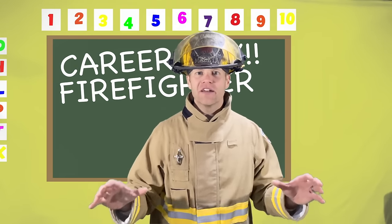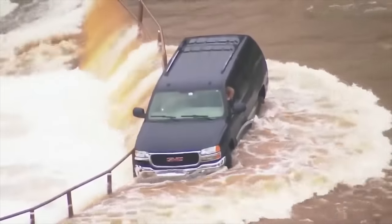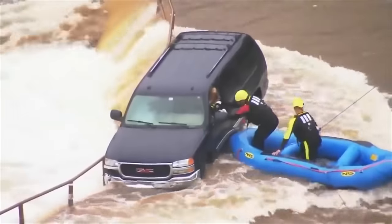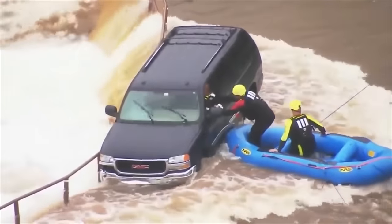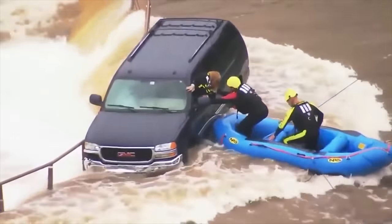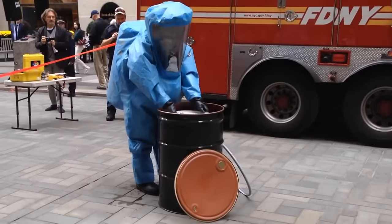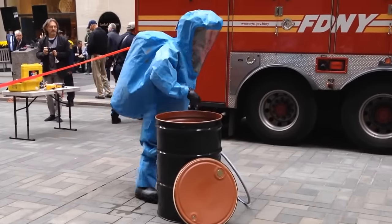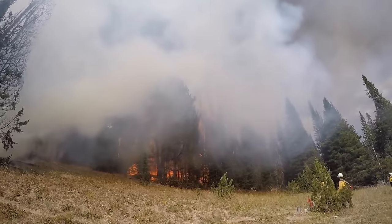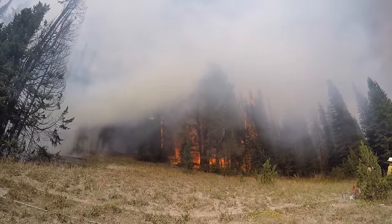Firefighters also respond to special emergencies, like water rescue, hazardous materials, that's where somebody spills a bad chemical, or wildland firefighting, where there's a big fire out in the forest.